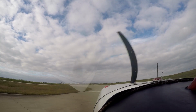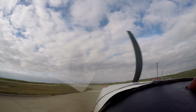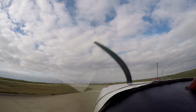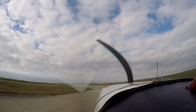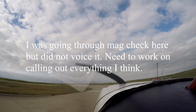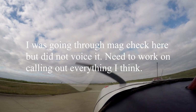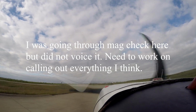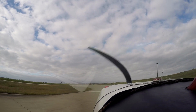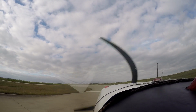Takeoff, flight controls. Clear. Brakes on. Brakes on. Here you don't need any rudder pedals, just a heavy heel. Very minor fluctuation with the carb heat.